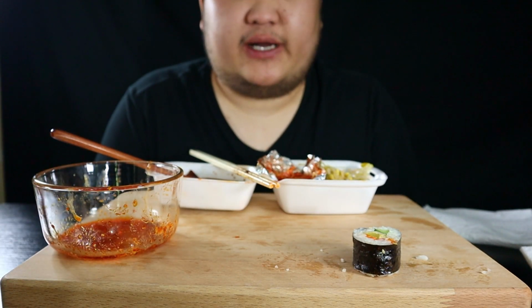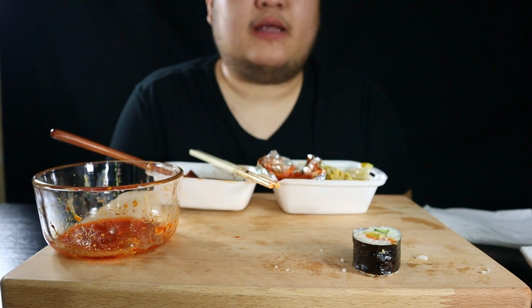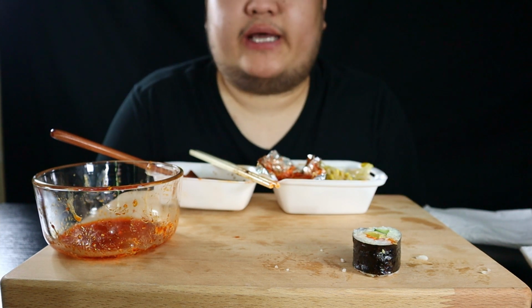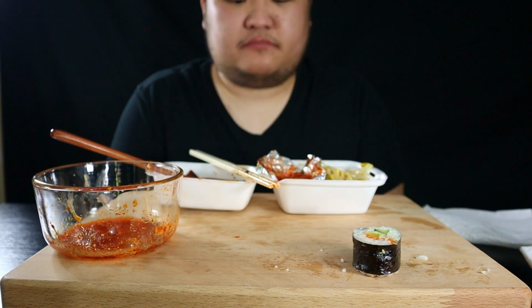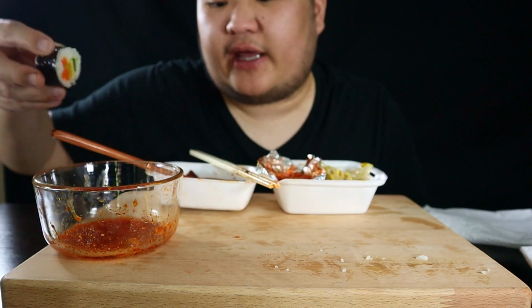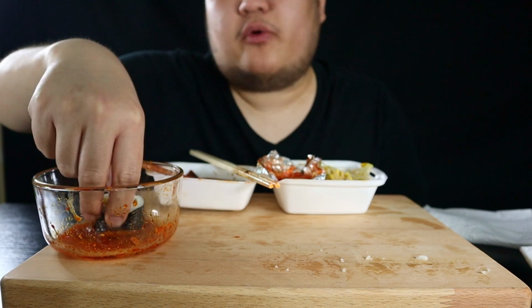What I originally wanted instead of the pork bulgogi, sorry, I wanted seafood pancake. But they weren't serving it today, or they didn't have it. So, I went with the pork bulgogi.